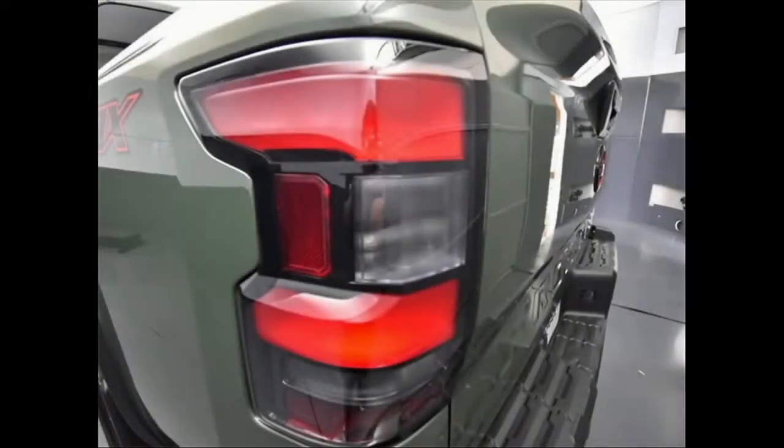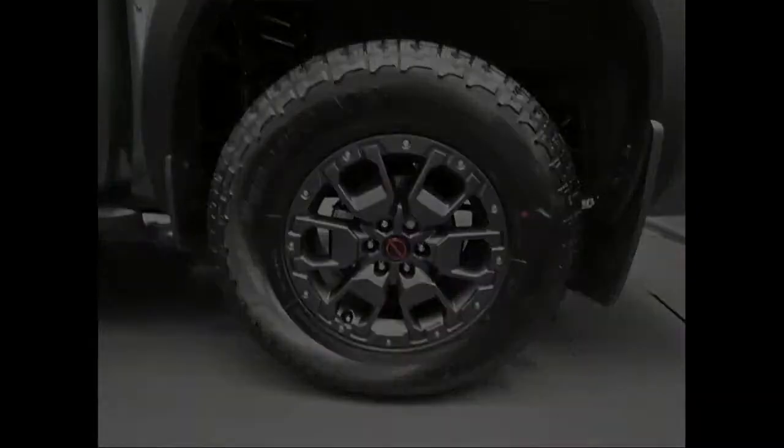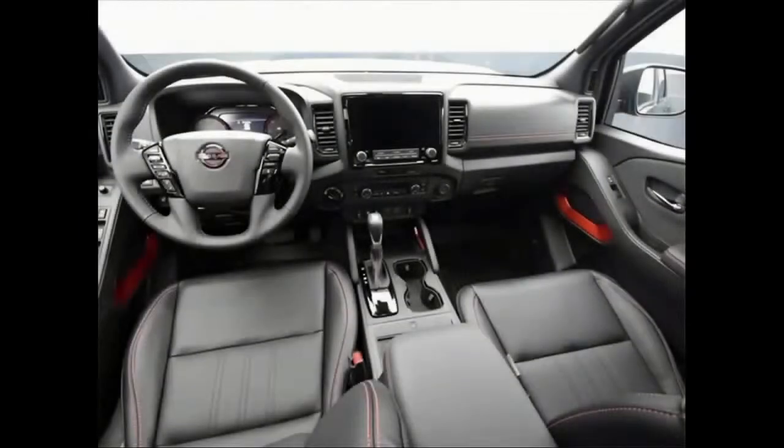Exterior changes from last model year. This was all new design in 2022. Now, what is really cool this year, they offer a hard body appearance package. It offers that 80s and 90s hard body Nissan Frontier look about it.